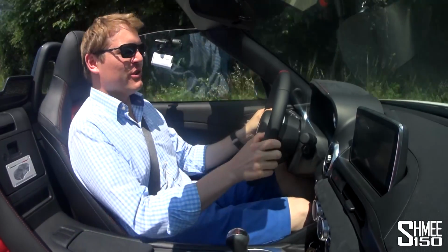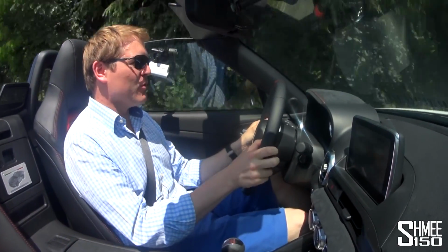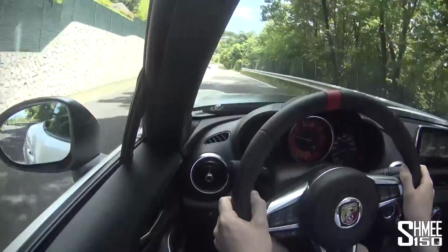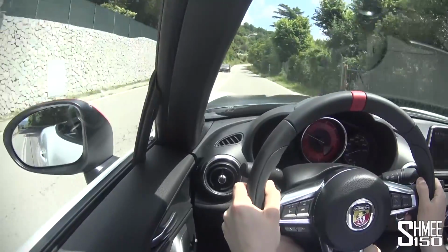Straight out on the road, of course. Haven't had time to prepare or drive the car in advance. I think I'm one of the lucky ones being allowed to get behind the wheel of this thing, so a big thanks, of course, to Abarth for making that possible.